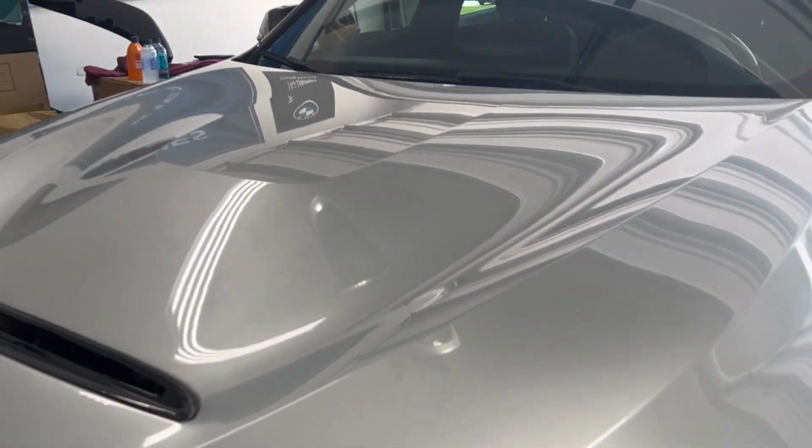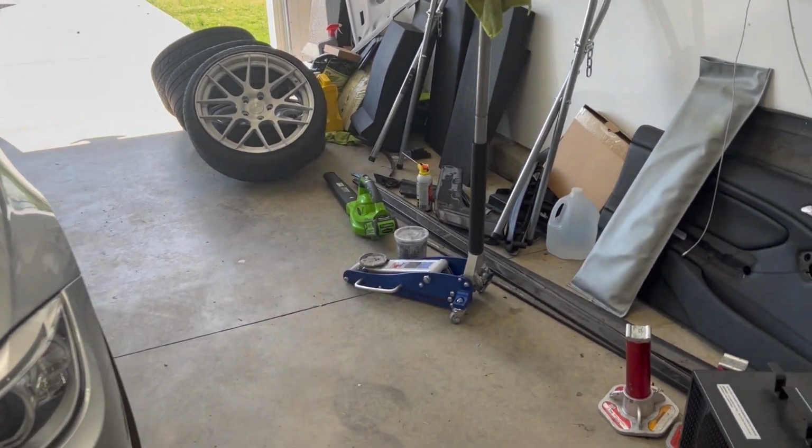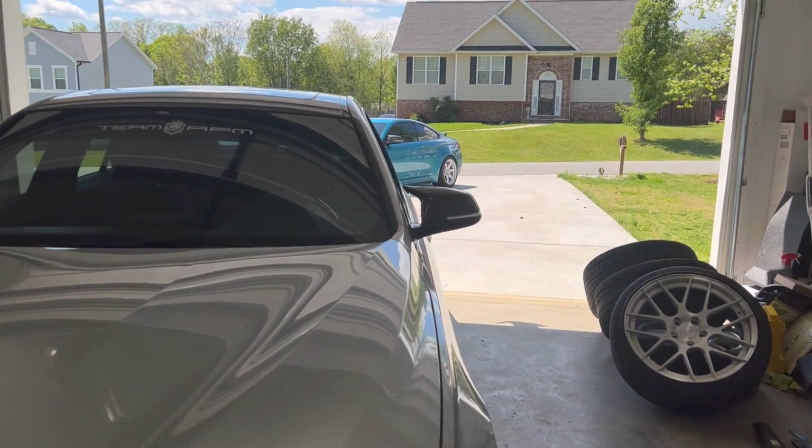Once we drop this car off, I'm just gonna organize the garage again and pull the wrap off. There's so much stuff that needs to get cleaned out. I'm gonna put the door panels back in the car, and then I'm trying to find somebody that can paint it for me.